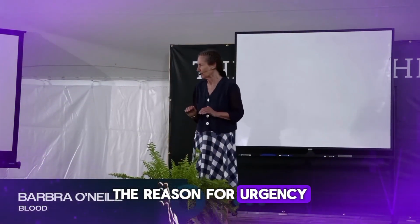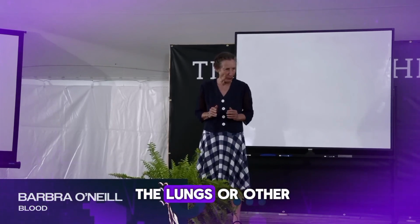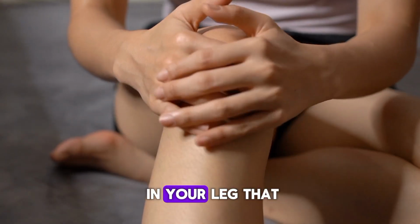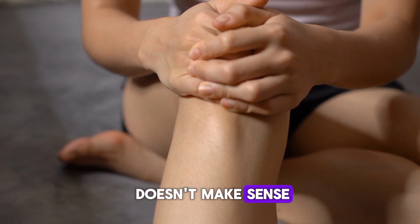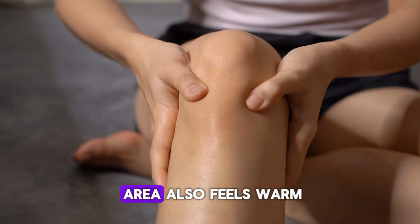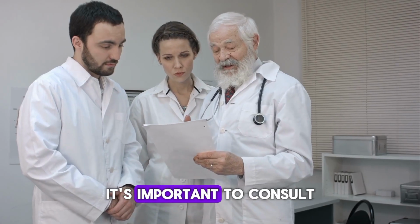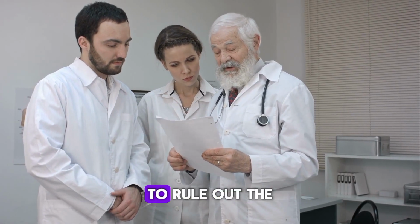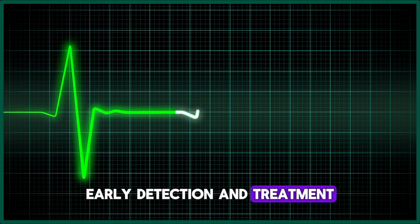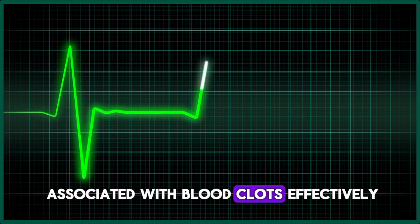The reason for urgency is that a clot can become more dangerous if it moves to the lungs or other vital organs. If you notice pain in your leg that doesn't make sense based on your recent activities, and especially if the area also feels warm or looks red, it's important to consult a healthcare provider to rule out the presence of a blood clot. Early detection and treatment are key to managing the risks associated with blood clots effectively.